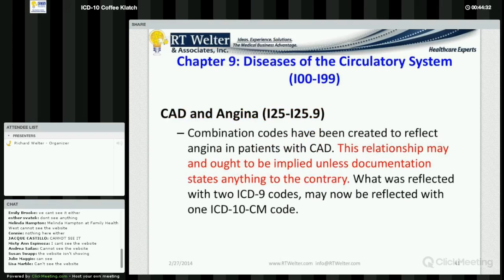Another note about CAD: our unspecified type of CAD, 414.00, one of our other favorite codes, unspecified type of vessel, no longer exists in ICD-10. It needs to be documented whether it's a native vessel, a graft, a vessel of a transplanted heart, that type of information has to be documented to appropriately select a CAD code.